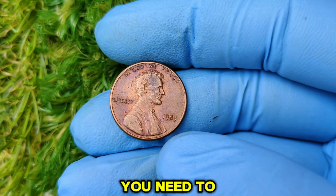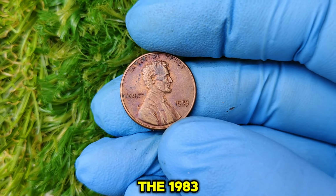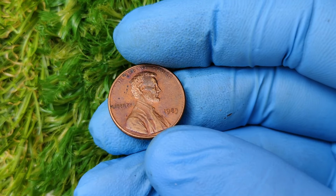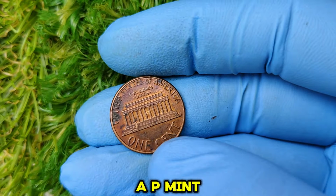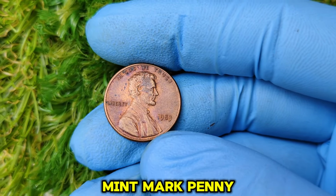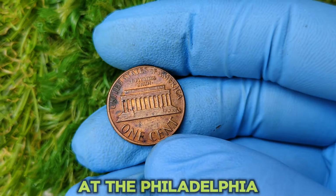Ready? Let's go! First, let's talk about what makes the 1983 no-mint mark penny so unique. To start, most pennies minted in 1983 feature a P mint mark, indicating that they were produced at the Philadelphia Mint. However, the 1983 no-mint mark penny is very rare, and this coin, which was struck at the Philadelphia Mint but doesn't have a mint mark, is what collectors refer to as a no-mint mark variety.